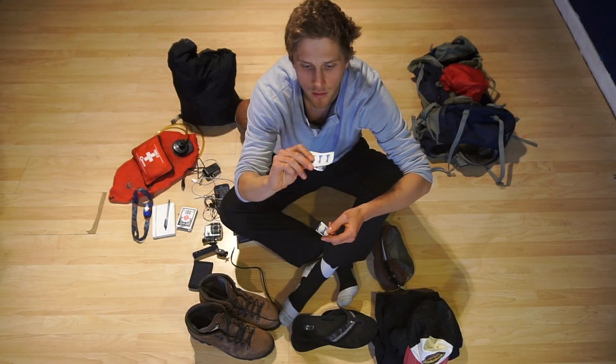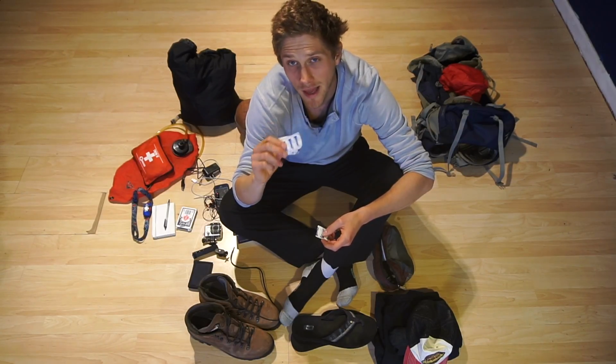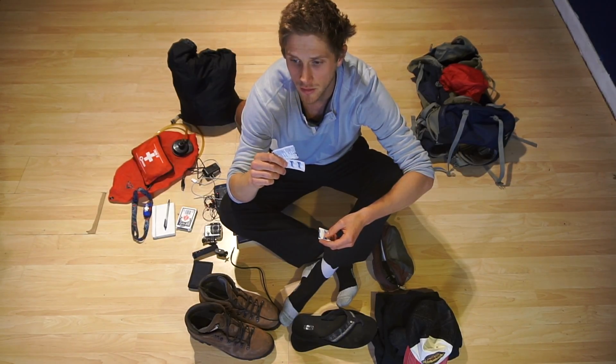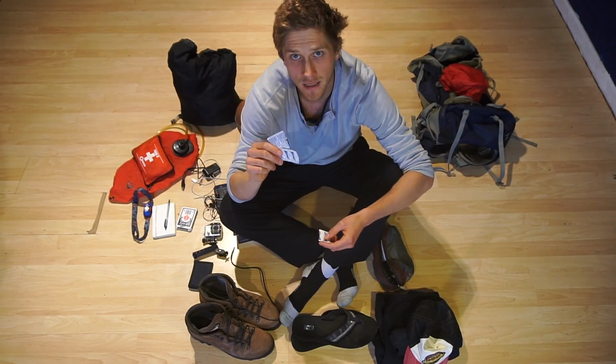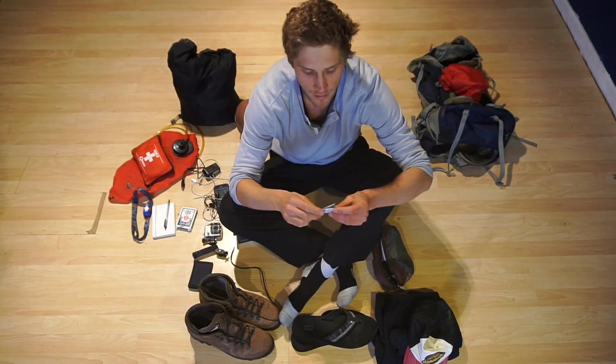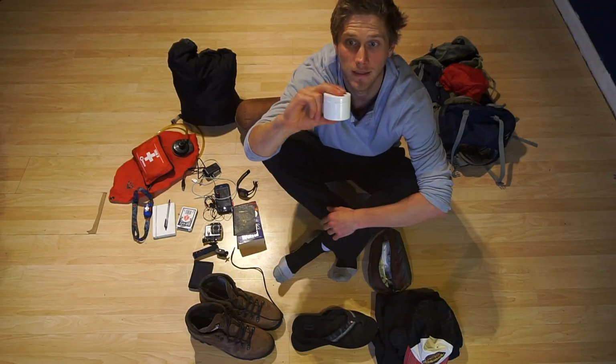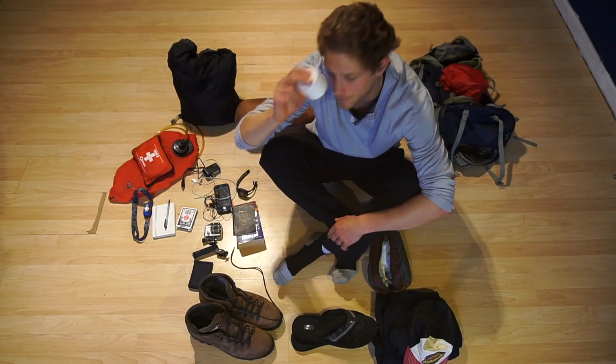aqua tabs. Calculate how much water you'll need to drink per day and then multiply that number by the number of days you plan to be hiking, and carry enough aqua tabs for the whole trek. You can buy these in Kathmandu. I never got sick drinking the water when I was there. I always use these. These are really cheap, way cheaper than having to pay for bottled water. Ooh, sunscreen, good idea.